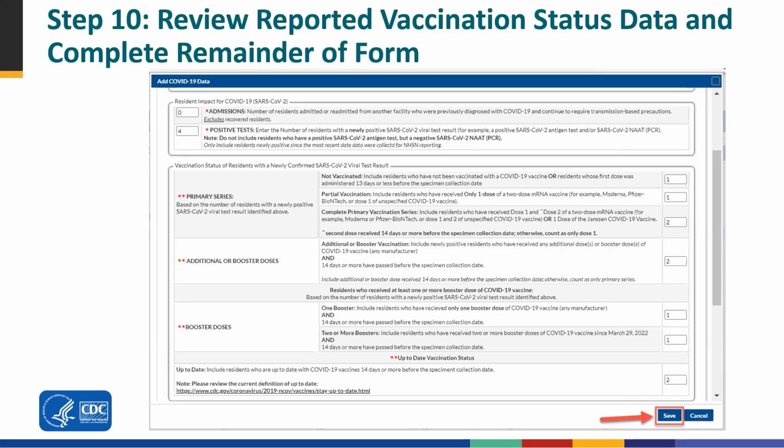Of the 2 residents who have received an additional or booster vaccination, 1 of them has received 1 booster, and 1 of them has received 2 or more boosters. And then also, of the 2 residents that we have included in the complete primary vaccination series, they are both up to date. So we have entered a count of 2 for up to date.